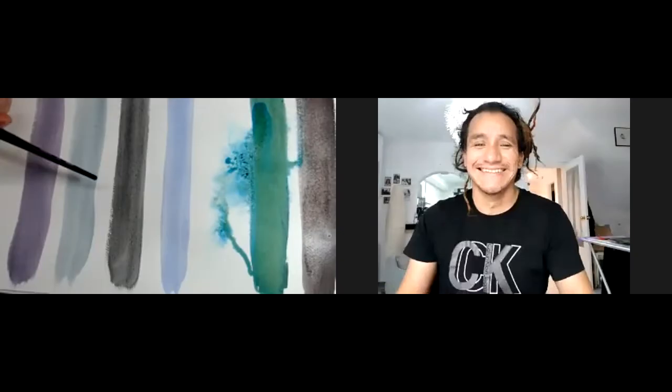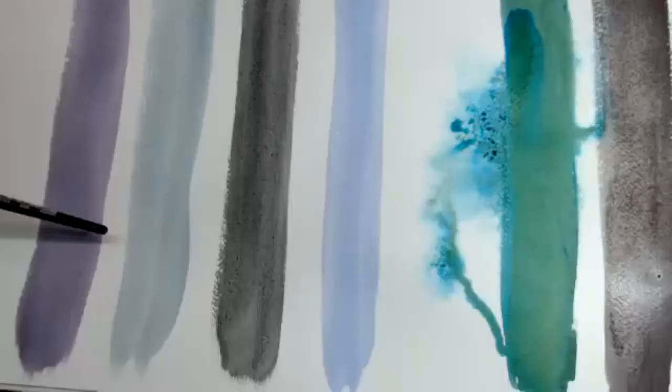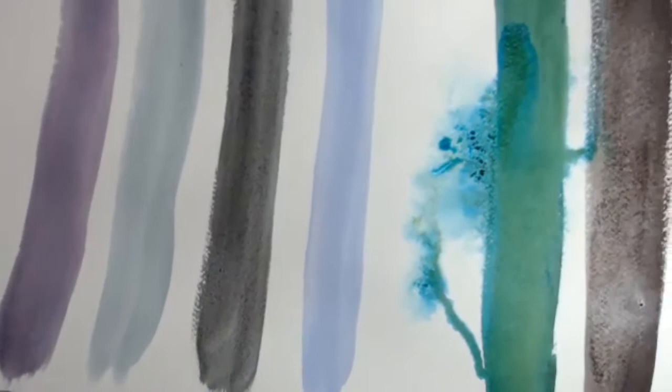Gracias. So here we have lunar black. This is lunar blue. And this is moon glow. You can see that cascade green. You can really see that. It really breaks out. See that? Yeah, you can really kind of see it breaking out.